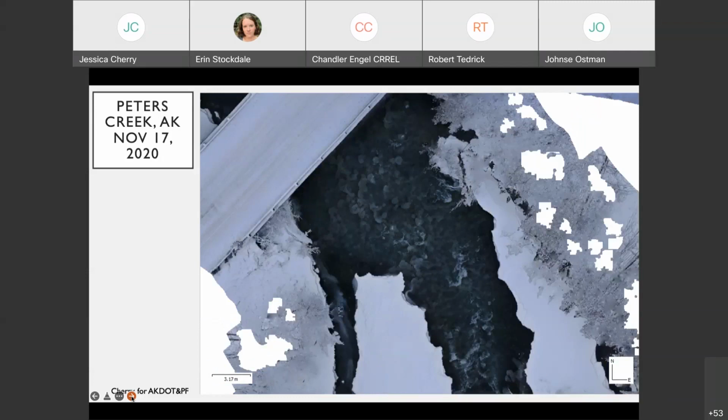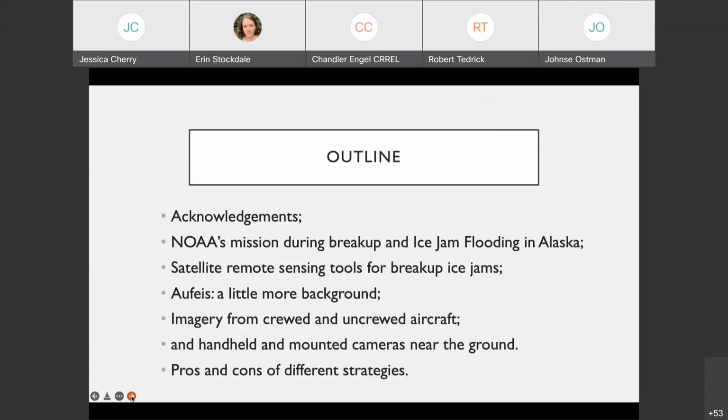These are pretty low light conditions in November in Alaska, but I still think that the imagery shows some really nice information about what's going on. You can also see some surface waves, and as Chandler and Jeremy talked about yesterday, and Jeff himself as well, how dynamic and the slope of these streams makes a difference in the formation of that anchor ice. So that was a bit of a teaser.